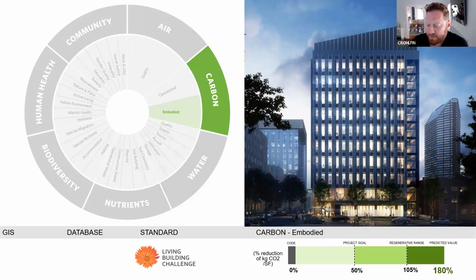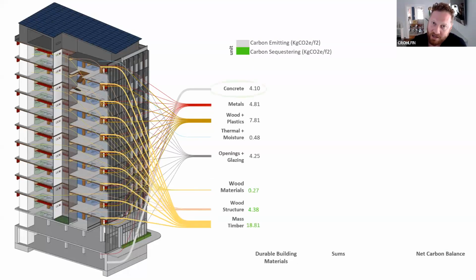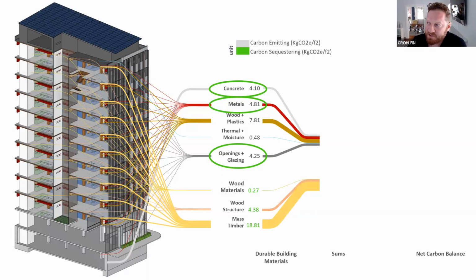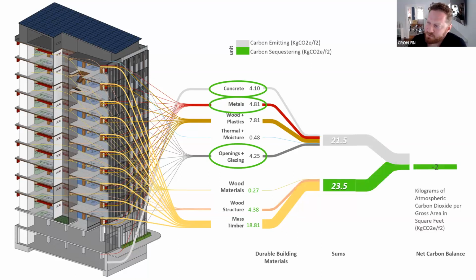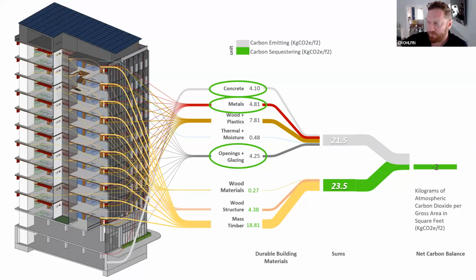And this is a behavioral health inpatient facility in Seattle. The whole thing was built as a hybrid structure of concrete and mass timber for the upper floors. When you look at the entire embodied carbon impacts of these materials, yes, you have concrete and metals and woods and plastics that are emitting carbon, but with the specification of wood structure, mass timber, and the reduction in the footing size because the building is now lighter, you can actually get a carbon balanced building that sequesters more carbon over its life cycle, 23.5 kilograms per cubic foot, as opposed to 21.5.